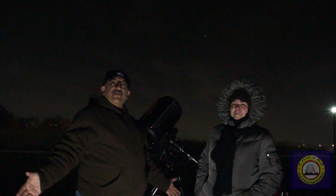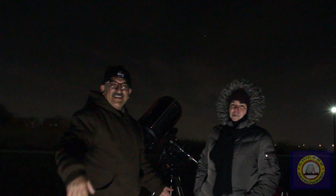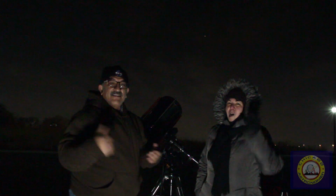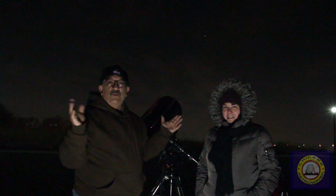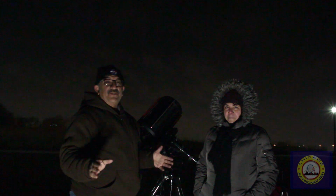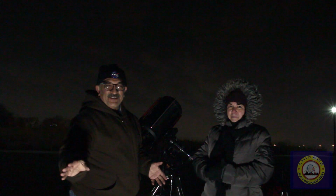So this is it. This is the Star of Bethlehem, the Christmas star. Not. But anyway, guys, get out, get your telescopes, get your binoculars, do some urban astronomy. It's all there. Don't believe anybody who says you can't do astronomy in the city. Just walk away from those who tell you that. They don't know what they're talking about.